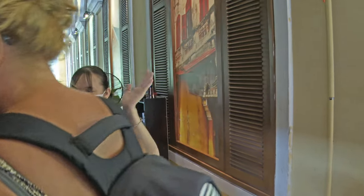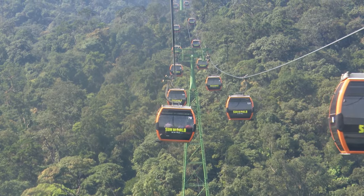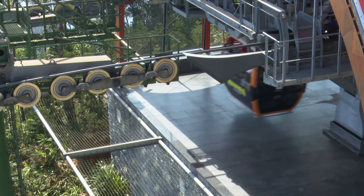The world's longest cable car took us on a scenic trip through the magical mist and greenery of the Bana Hills. The track is 5,800 meters long.